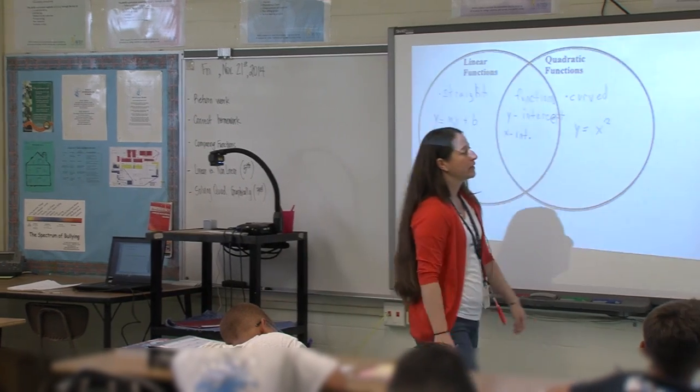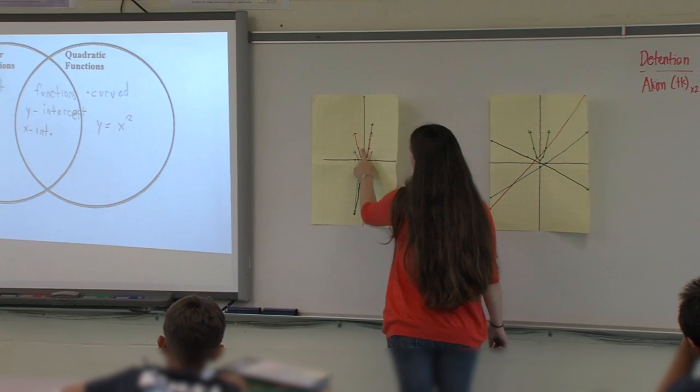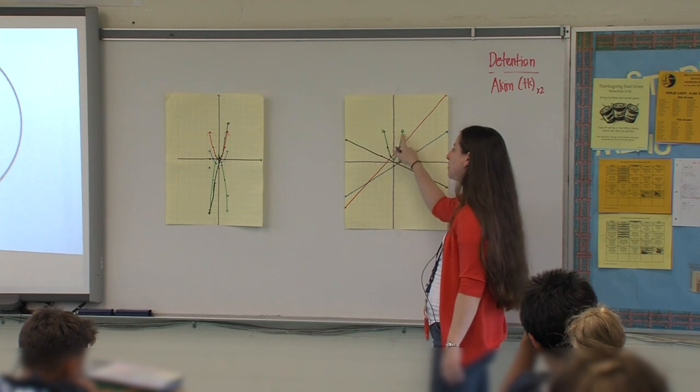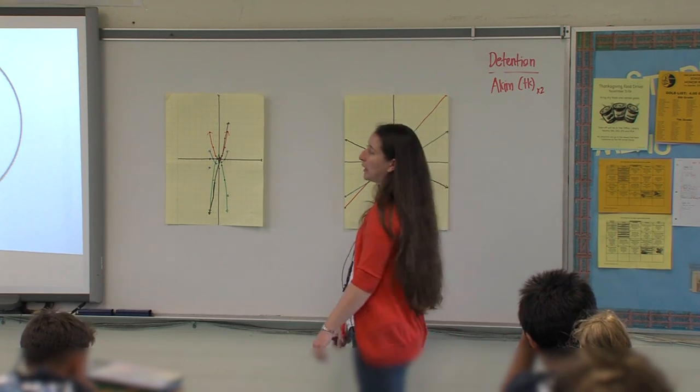Not all the time, but I'm going to abbreviate that because I was messy in my spelling in the last one. Okay, so if I look at my pictures, not only do they cross the y-axis somewhere, but they also cross the x-axis. And the same is true, not all the time. Like, look at the green one, it didn't cross the x. But they can, right? All right, anything else that you want to add?